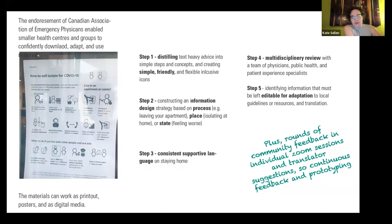One of the things that we discovered in the course of doing this project is that a lot of the messaging that was reaching refugee groups was happening through WhatsApp. So you could actually take a snapshot of a piece of the sheet and send it through WhatsApp to a much wider group. So that was happening.